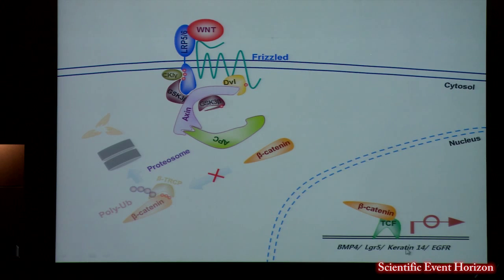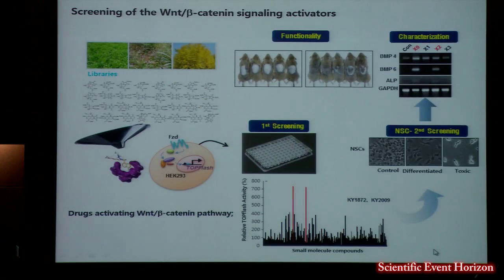As our initial study a while ago, we screened drug compound libraries which can activate the beta-catenin pathway. We identified such compounds. However, we did a second screening, which is very meaningful. We used neuronal stem cells, which are primary cells. When we treated with compounds, some of the toxic compounds easily killed these fragile cells. Therefore, we did second screening, characterized good candidates, and performed in vivo studies, including hair studies.